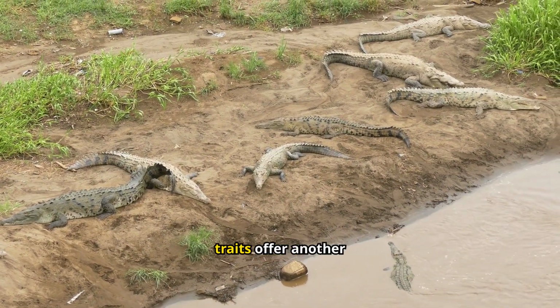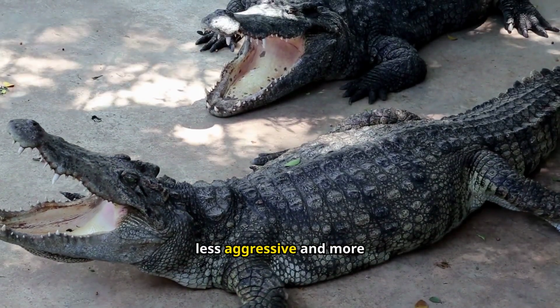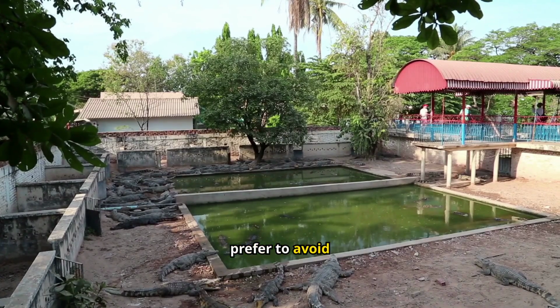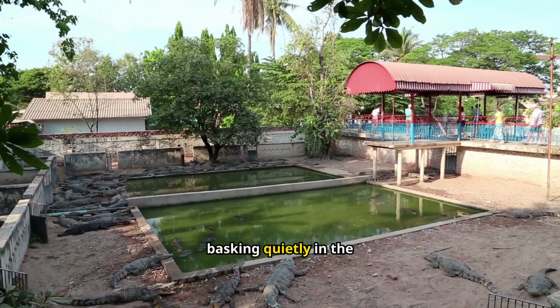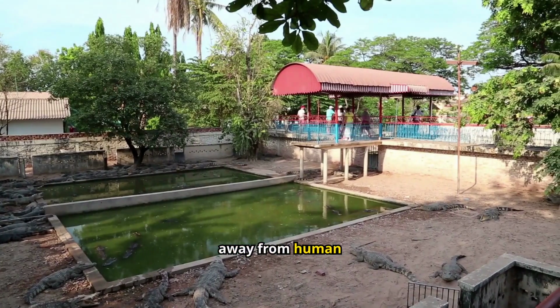Behavioral traits offer another method of identification. Alligators are typically less aggressive and more reclusive compared to their crocodile counterparts. They prefer to avoid confrontation and are often found basking quietly in the sun or submerged in freshwater swamps and marshes, away from human activity.